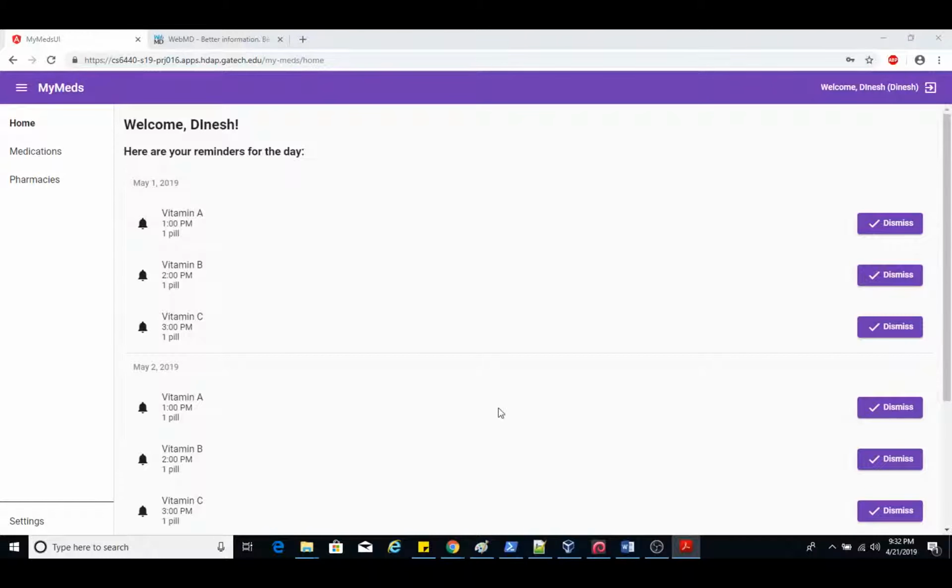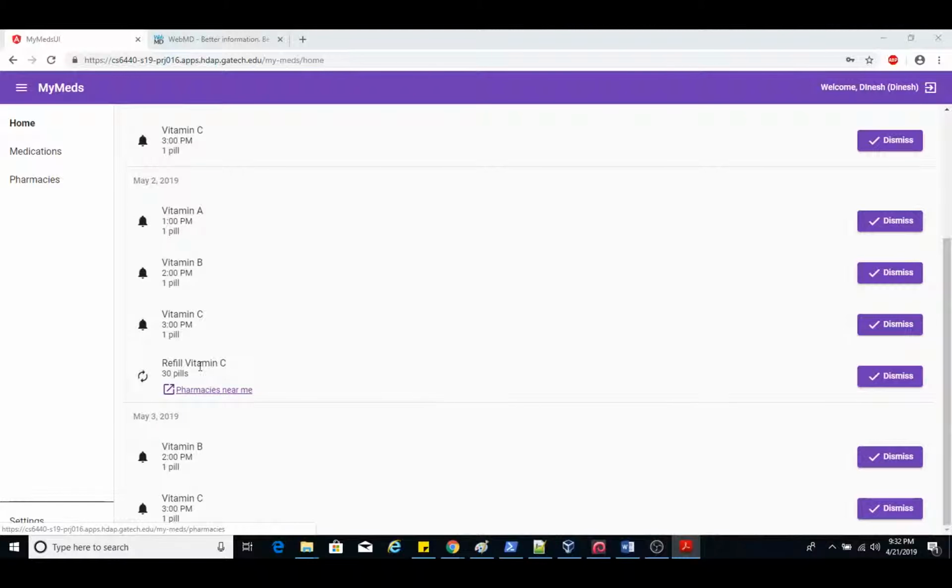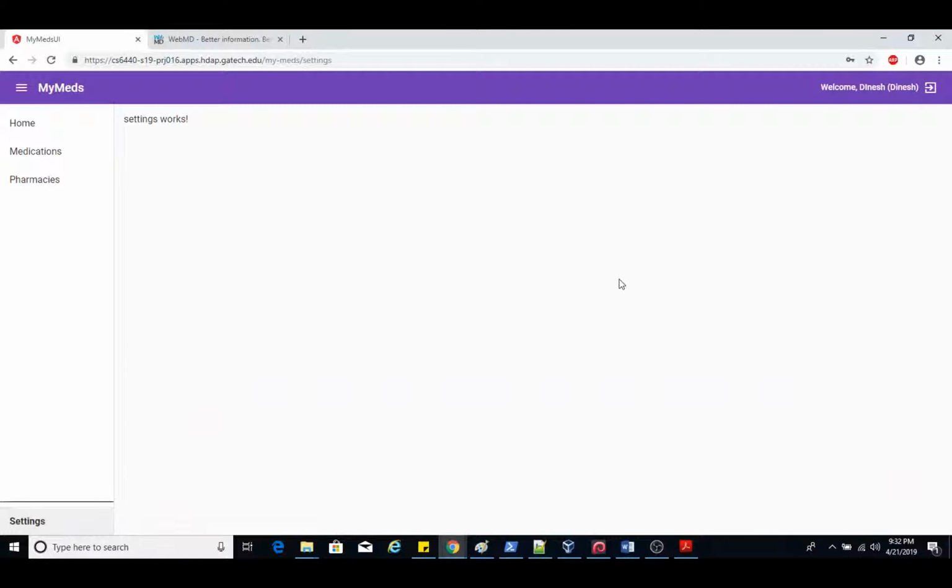And regarding the notification settings, in future iterations, the way this is going to work is it is going to notify at 1 p.m. if the user hasn't come back and dismissed it. It is going to show a notification that vitamin A is due at 1 p.m. And the final iteration will be adding these refills. This is going to give a recommendation saying your refills are due for the next dosage, and it shows you the list of nearby pharmacies with whatever location preference the user has set up in the settings page.